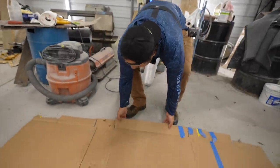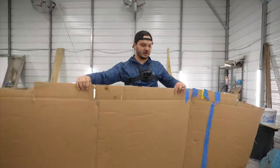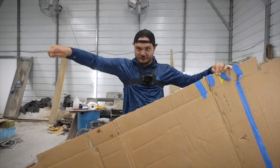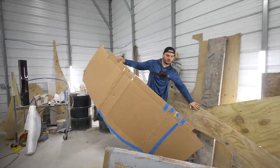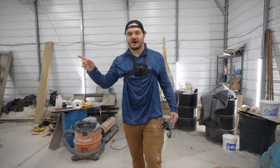So day two, we took a massive piece of cardboard after we cleaned out the transom of all the old muck and fiberglass, shoved this bad girl in there, then we took a blade and cut the shape out. Once we had the shape of the transom, we laid it on this plywood and we were able to cut out the transom shaped plywood that's now in the boat.